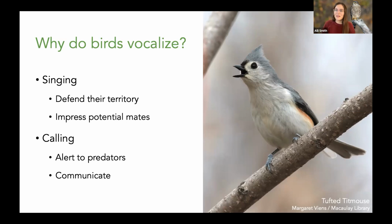And there's actually been a study that showed that chipmunks react appropriately to titmouse alarm calls too. So even mammals can kind of key into what the titmice are saying, which is pretty cool. And then in addition to alerting to predators, a lot of birds use calls to communicate in other ways, many of which we don't fully understand.